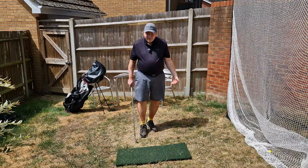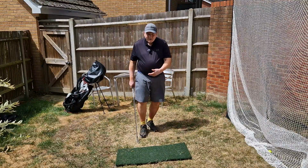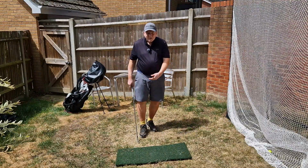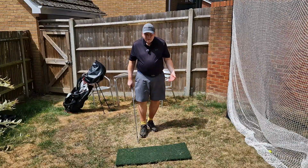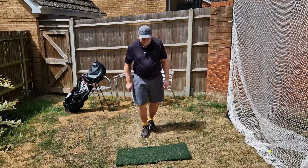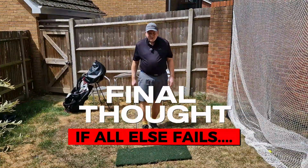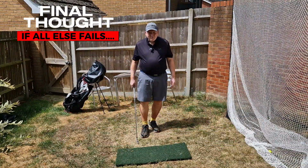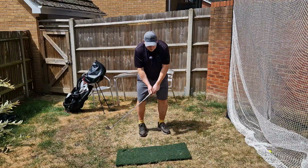If you want to avoid the yips, develop pre-shot routine, some nice flow, some triggers to start the swing. If you've already got suffering from the yips a bit, figure out which one of those is missing. And if all else fails, play your provisional ball first. Think about it in your mind. Just think it's a provisional ball.